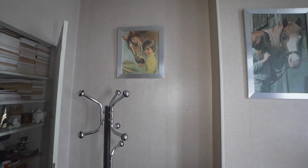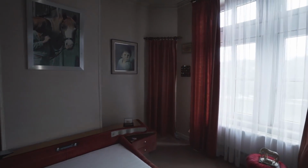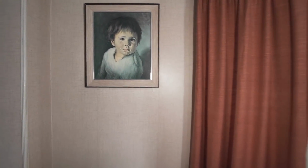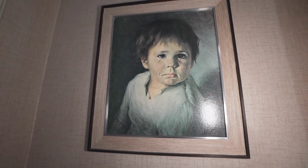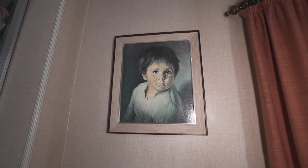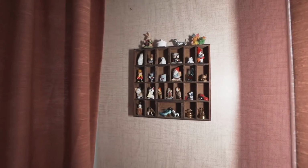Again, lots of pictures of horses. And the picture we see there to the side is a very common one that I've seen all around the world. The crying baby. I will link a video up here that leads you to another place that has the same picture in there. And that was in Portugal. A little collection.